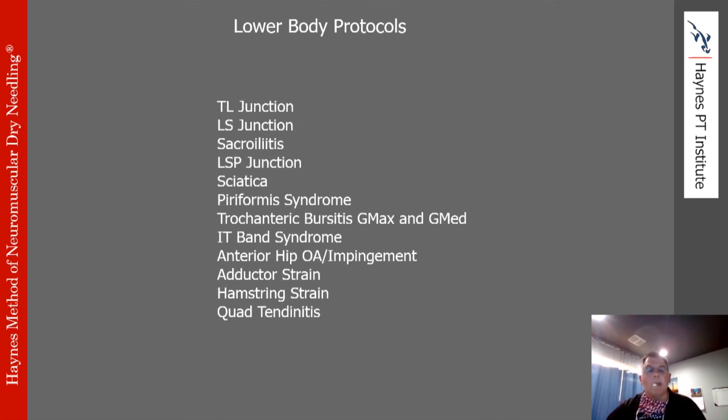In the lower body, we'll start with problems specific to the TL junction. Very common, one of the ones we treat more than anything, is at the lumbosacral junction. Specific protocol to treat sacroiliitis, and then the lumbosacral pelvic junction, which is that pain that radiates a little bit lateral towards the greater trochanter. Treatment protocol for the so-called sciatica symptoms, a specific piriformis syndrome protocol, people with trochanteric bursitis, an aggressive dry needling protocol for that, as well as IT band syndrome, a good treatment protocol for anterior hip osteoarthritis or impingement of the anterior structures, protocols for adductor strain, hamstring strain, and then quadriceps tendinitis.